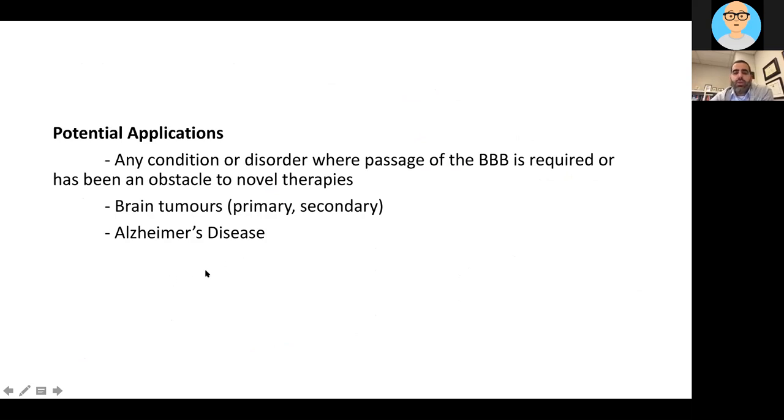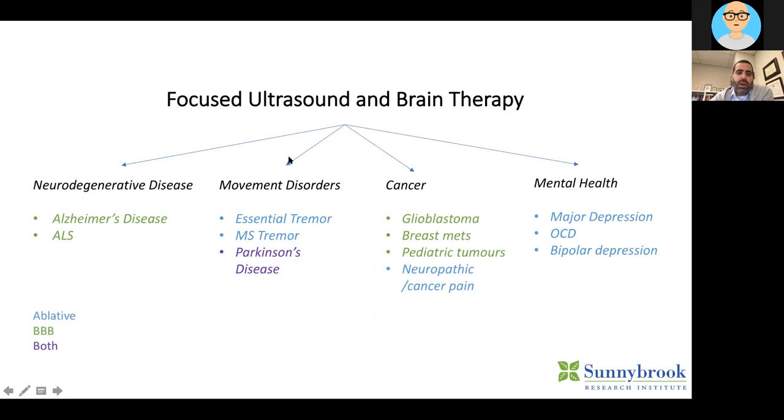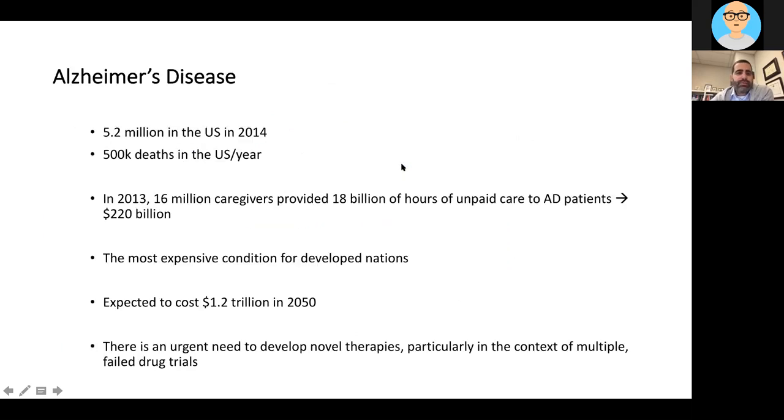So what are the potential applications? Any condition where the passage of the blood-brain barrier is required or has been an obstacle to novel therapies can potentially now be used with BBB opening and focused ultrasound. We're particularly interested in brain tumors and Alzheimer's disease. And in fact, our focused ultrasound center has now developed multiple platforms to investigate focused ultrasound for a whole host of different conditions. Everything green is something we're using blood-brain barrier opening for. Everything blue is we're investigating lesional applications.